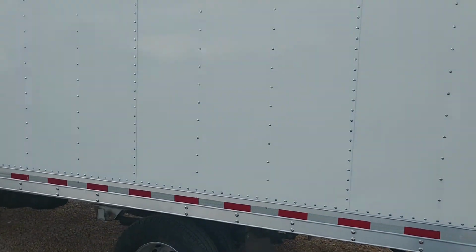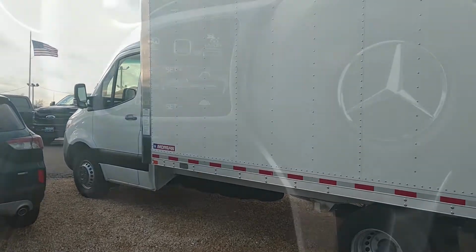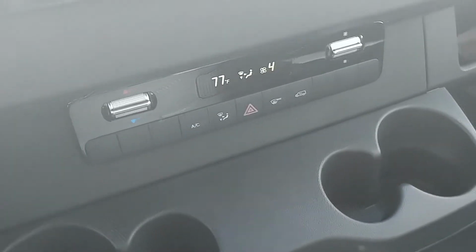We are going to go on the inside here so you can take a look and see some of the great features that it has on the interior. I want to show you some of the great options this vehicle comes with. Super low miles, only 165. Got a push button.